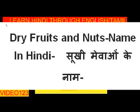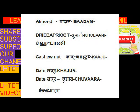It is about dry fruits and nuts. Dry fruits and nuts which give us a healthy life, more immunity, more health and more minerals to our body. The dry fruits and nuts we say meva, or we can say suke meva. Today we are going to see suke meva onke naam. Suke meva is dried fruits and naam is name.